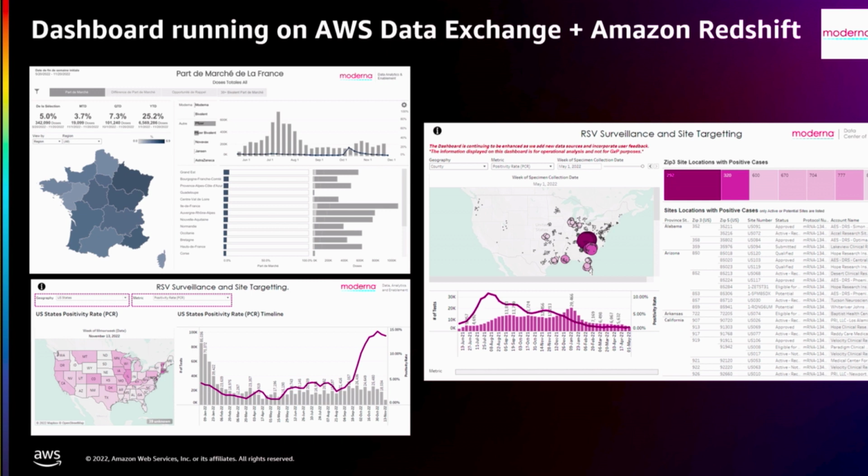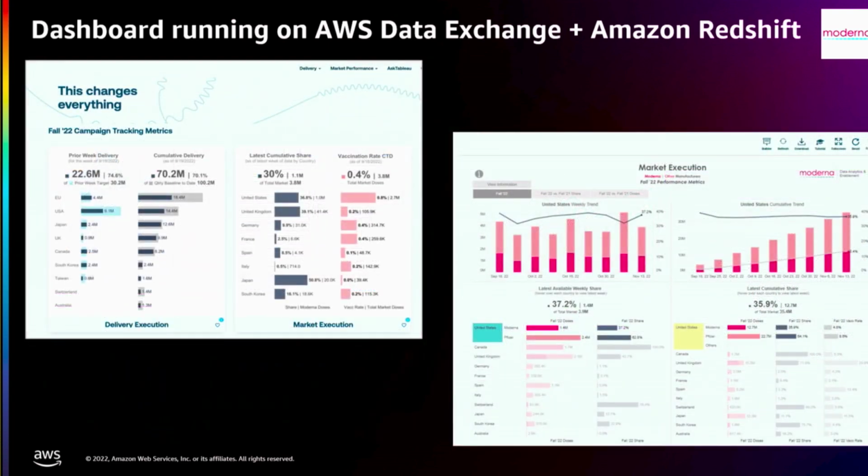This helps our teams make educated decisions in a timely manner. They are fully empowered to use the data they bought, the data they chose, to actually go into their meetings with their teams and decide based on that data. The data is flowing live, so they don't have to wait for anything. So it actually empowers them. And as I said before, not only is the clinical space getting a lot of traction, but a lot of other teams are getting traction, like commercial. So for example, now we are able to track things like this, like the Fall 22 campaign tracking metrics or market execution. All of this is coming from our public websites.